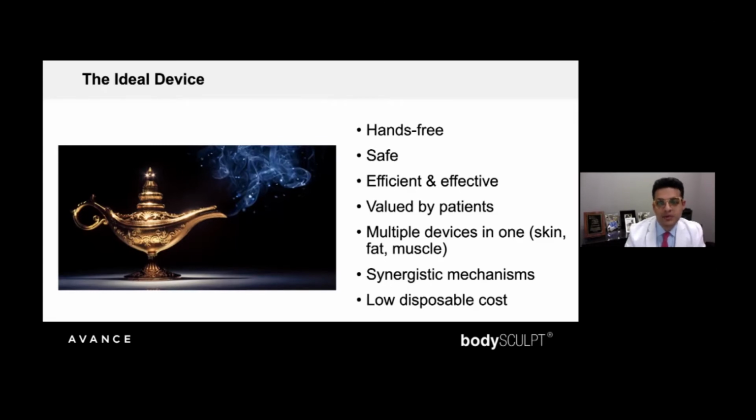So for me, it would be a hands-free device. And frankly, this has become much more relevant during COVID because patients and practitioners don't want to be in close contact. So having this device, being able to set it and being able to leave the room has had a huge value and has an even larger value now that COVID has become an issue. So this is a device where we can apply it to the patient, feel safe about walking away. We know that the device, and I'll show you some of our data, has been efficacious and valued by the patient. So if a patient is paying $1,000 or $2,000 per treatment, they need to feel value.